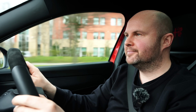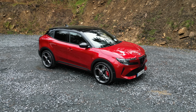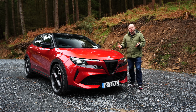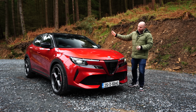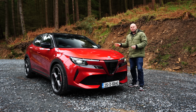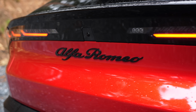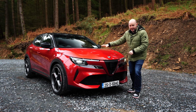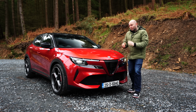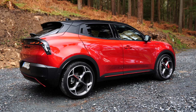Is this car going to be a huge seller in Ireland? Probably not this version at least. Alfa Romeo are counting on new customers, younger customers, to sample the brand with the Junior. If you want the extra thrills and spills, the Veloce version is a good bit of fun for what it is, but I get, again, as I said in the previous video, people that just want a petrol engine under their Alfa Romeo will probably find it hard to get their heads around. I will say try it though, because it is a lot of fun.